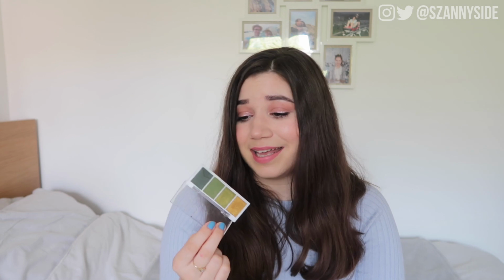If you just want to experiment with colours, these palettes can be a great option because you don't have to spend a lot of money, and if you don't like it, that's fine. You can just pass it on to someone else who will enjoy it, and you only lost £3. Now again, the shimmers in this palette work a bit better with the fingers, but that's generally true even for my most expensive palettes, so I'm not taking points away from this, and I really love this.